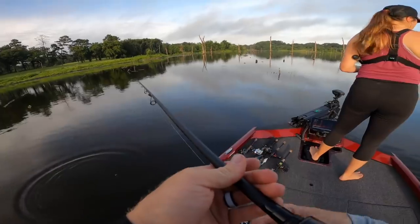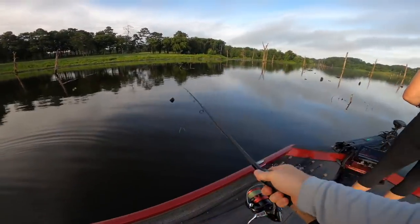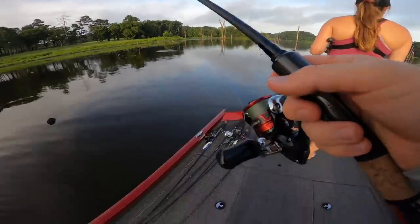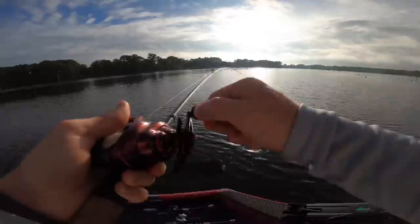Let's get this thing out. In this group of trees, right? Yeah, I'm just gonna throw right here. Do I have one?